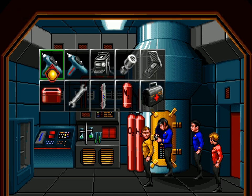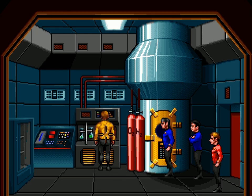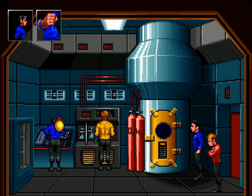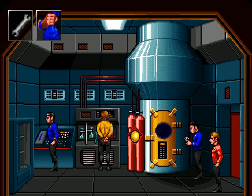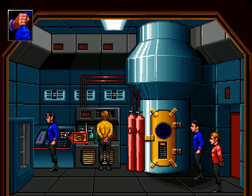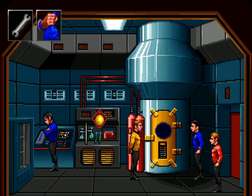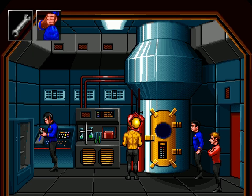And I believe we just need to use the material we got on here. Nothing happens. Oh wait, we still need the gas tanks to be open, so let's use the wrench. It doesn't really say that that's something you can do, so that's why nothing happens. It's one of the harder things to figure out. Gas feed is on. And you need to do it on both of them. Gas feed is off. Or not. Gas feed is on. I guess you only need to do it on one of them.